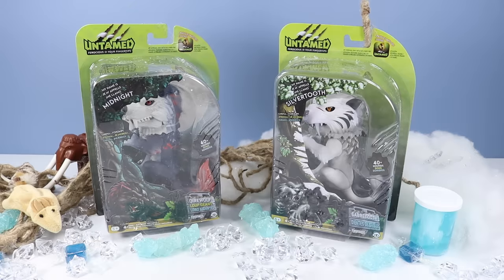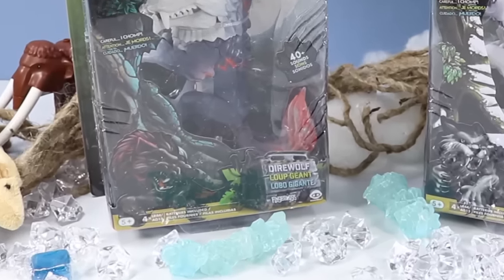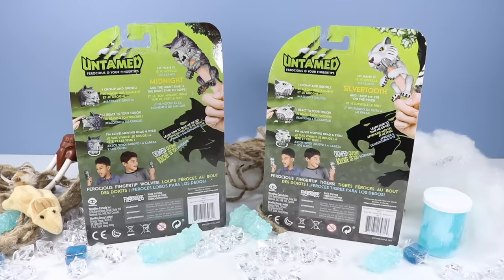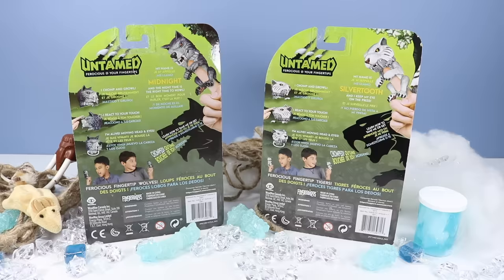Okay, so here we are outside of the box, a little more area to look at some things. Midnight and Silvertooth right in center. Love the box design on these, by the way. Look at the images on the lower left-hand corners. Pretty spooky stuff. On the back of the boxes, we have images of each toy prominently displayed on a finger. My name is Midnight and my name is Silvertooth. So they chomp and growl, react to your touch, and are alive with moving heads. A very common theme with fingerlings, but so much more untamed and ferocious.